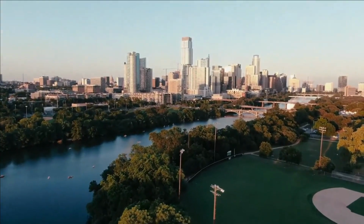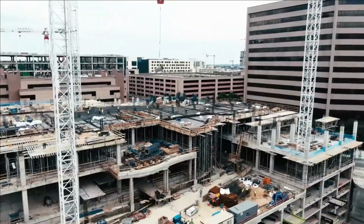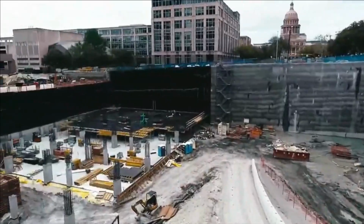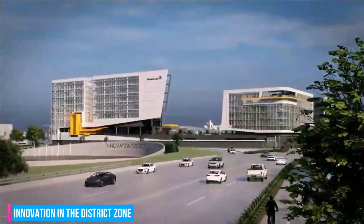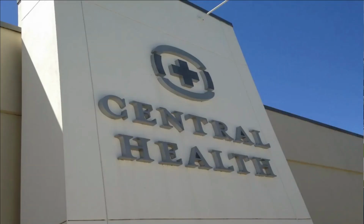In addition, there is the potential for a third phase. However, neither the financing nor the schedule for it have been determined as of yet, but somehow it will be completed around 2030.